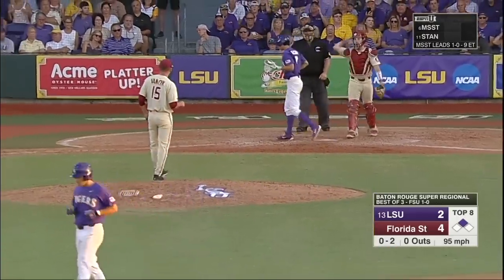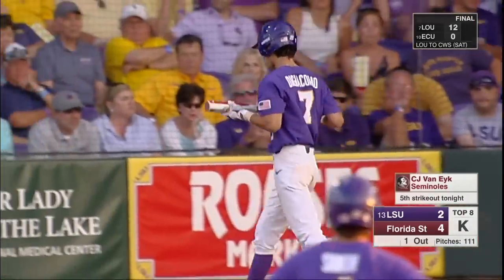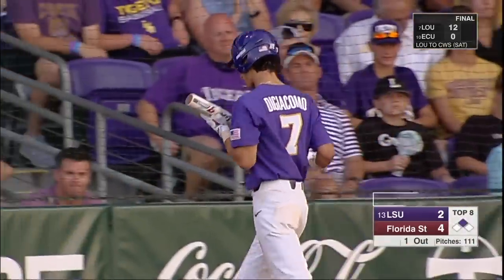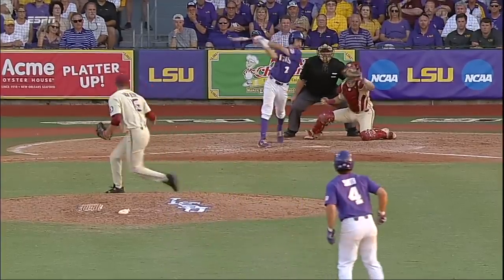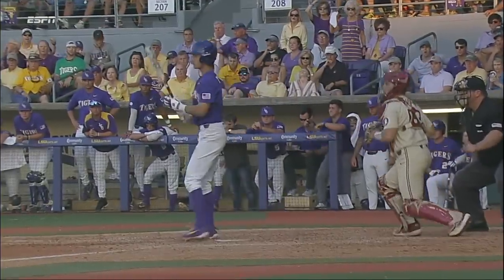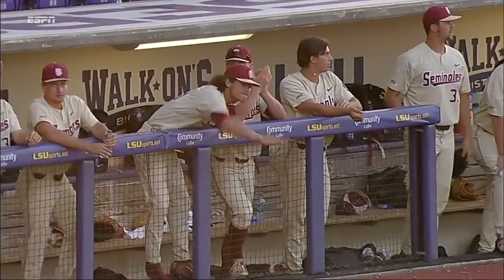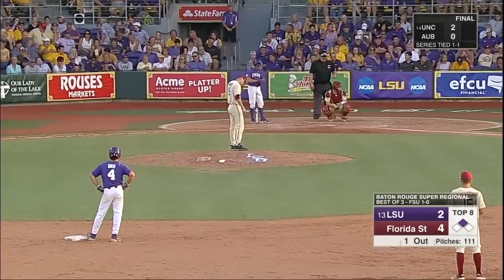Late on the fastball up, one down. That's a really good sequence from C.J. Van Eyck. So the breaking ball down that DiGiacomo just got a piece of, and then he still has 95 in the tank. Elevates that fastball up and out of the zone, and once those hands start, there's nothing DiGiacomo can do to make any contact, with that big strikeout right there for Van Eyck.